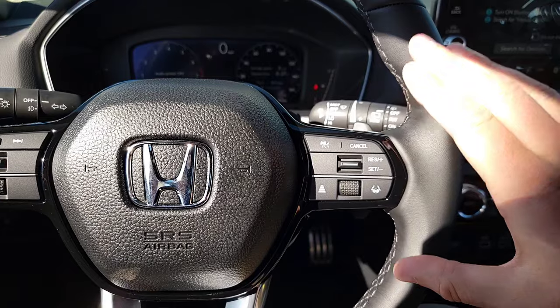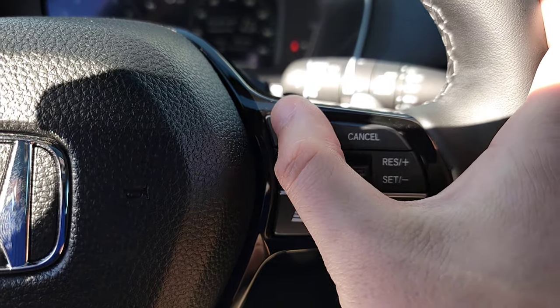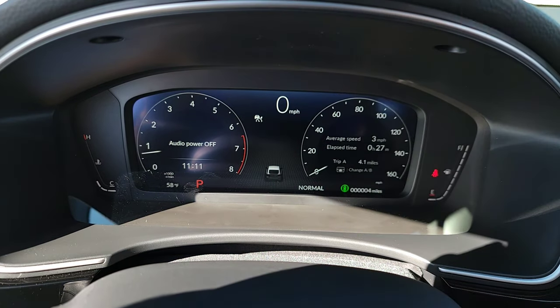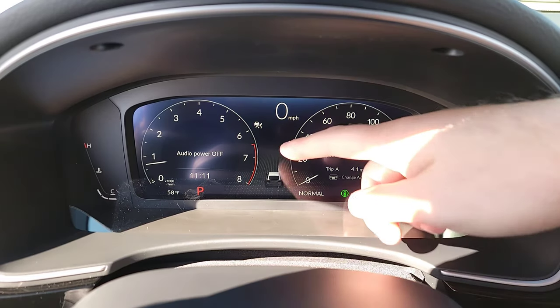Your safety controls are going to be over here on the right-hand side. The first one is going to be your cruise control. It's going to be this little icon. As I hit this icon, you get a matching icon up top for you, so you can see it's available. If I hit the button again, it's no longer available. You can't use it. So this is your adaptive cruise control.